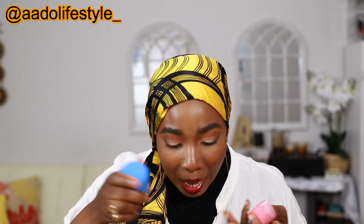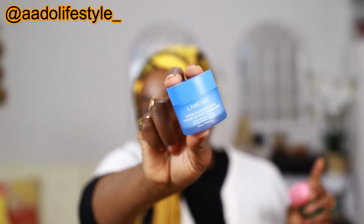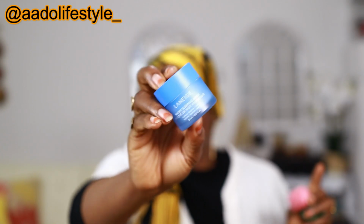But this one I actually got two different ones. So but let's do this first. This is the hydrating set. Let me read it again. Midnight to morning hydration. So this comes with a face mask, a face sleeping mask. You guys know I love face sleeping mask, and I love this one. I just love it. But again, the big size is quite expensive, so I would rather always do the sample size or the mini size.